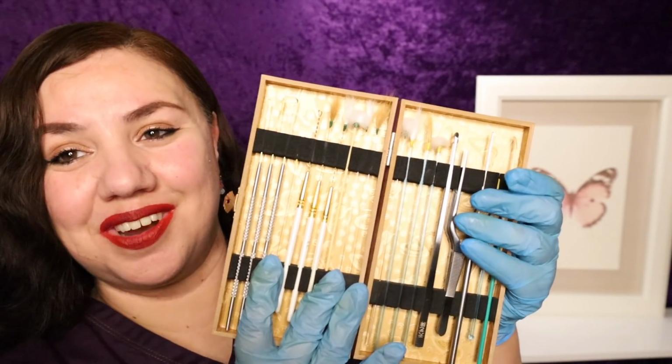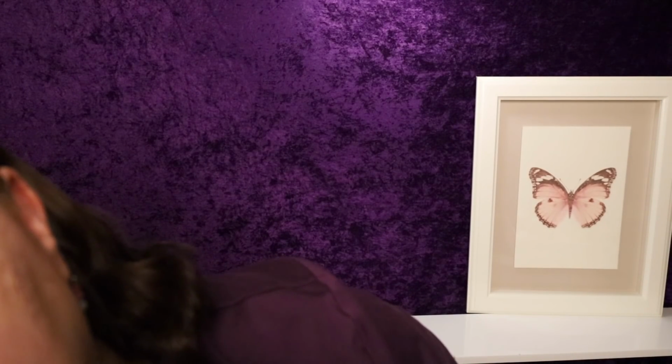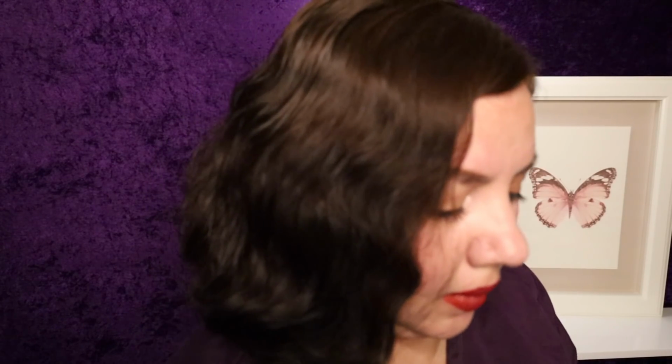Let's see how it's going. I'll show you the tools that we're going to be using. They are somewhat strange, but they were made specifically for the ears. Okay. I'm going to be poking a little bit into the area. Oh, it's softer, but not quite. Check the other one. Almost there. Okay, let's give it a couple more minutes, and I'll be back in a minute. Okay.